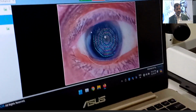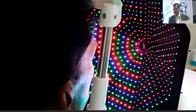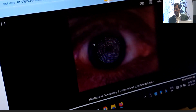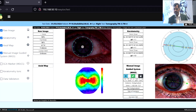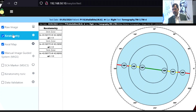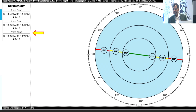This is the patient I operated on the 1st of March. Basically, it is an anterior surface topographer. In place of Placido disc, 600 color LEDs are used. It measures the central 9 to 10 millimeter part of the cornea. These are the results. This is the raw image. The white to white is 11.66 millimeter and angle alpha is 0.45 millimeter. This is anterior surface keratometry in 3, 5 and 7 millimeter zone.